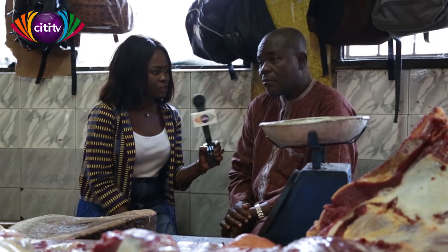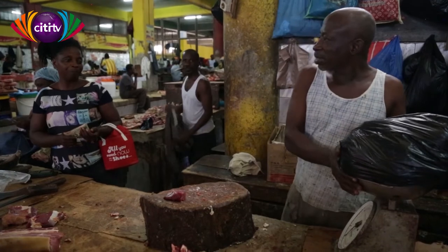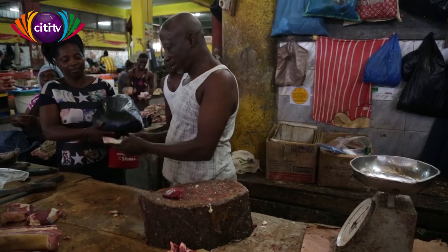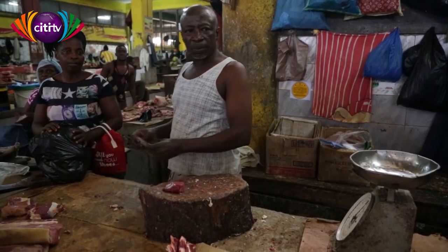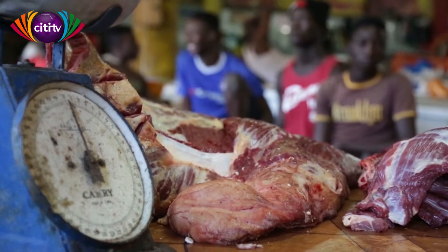How much do you sell it for? Okay, we sell it in pounds. So if you want it in kilos, we sell that for you too. So how much is it going for, the pounds and the kilos? Okay, we sell in pounds. 1 pound is 10 cedis. So if you are buying in kilo, that's 22 cedis. A kilo is 22 cedis.